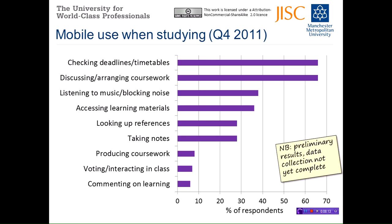One of the things that we've asked this year, based on analysis of the interview data, was about the sort of use of mobile that students had while they were studying. Interestingly, again, the admin things are dominating, checking deadlines, making sure that they've got on the right timetable, those kinds of things. But there was also a second category of messaging fellow students to discuss, arrange group work, those kinds of things. And quite a high percentage of what you might term building your own personal study environment, blocking out noise around you by listening to music while working, that came through pretty strongly actually as something that students said they did with their mobile while learning.